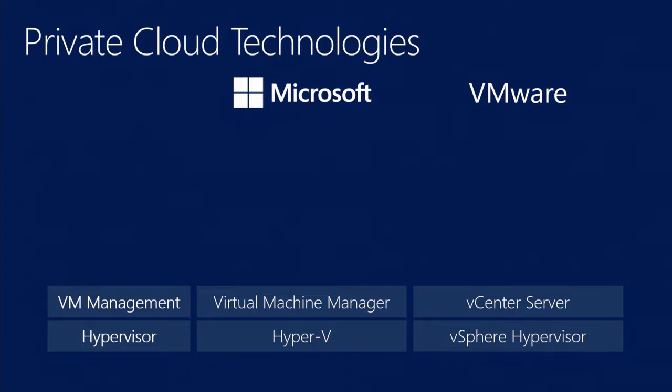But VMM, calling it and positioning it as VM management is almost underselling it now. Because if you've seen VMM throughout this TechEd week, you'll see that it's now managing storage and networking and a lot of the more fabric elements than just managing VMs. So it's becoming more of a cloud and infrastructure manager than just virtual machines. But that's the best way to position it side by side with vCenter if you've come in from that VMware side.